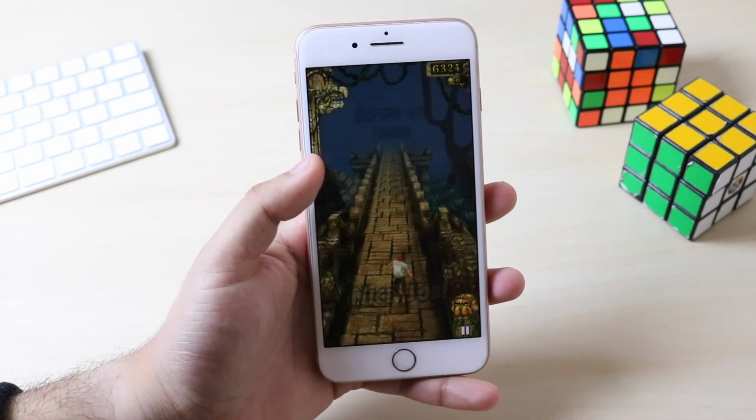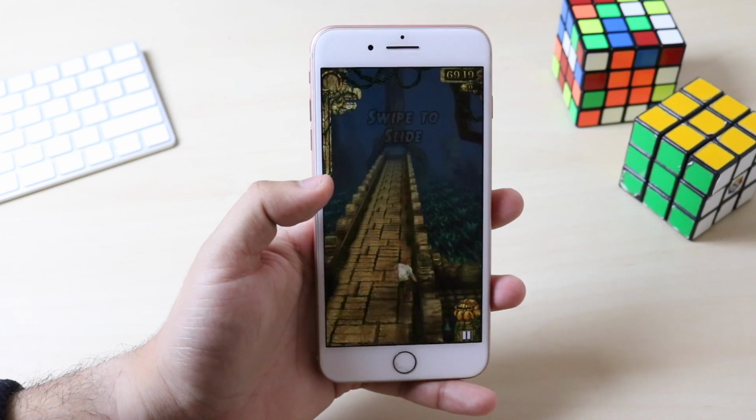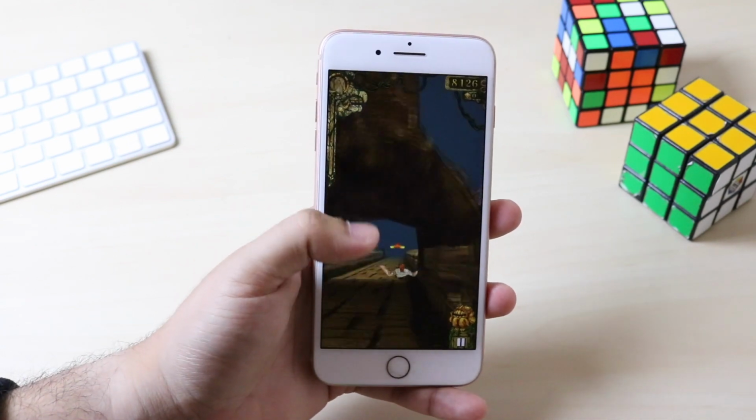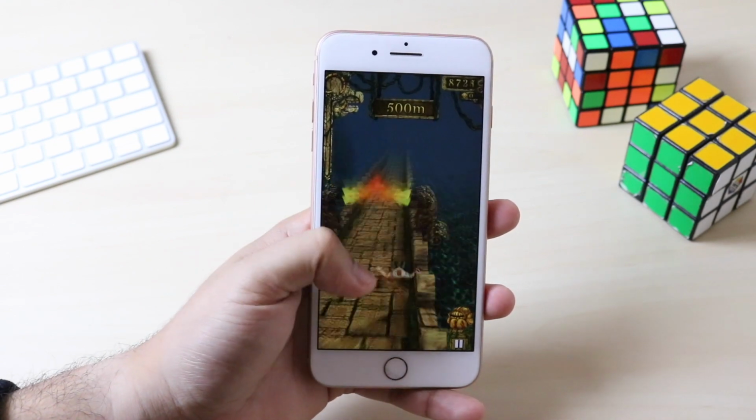It's not horrible battery life. I think standby time is pretty good. But if you're using it, you're going to notice that it's probably not as good as the 7 Plus. And your XS Max will probably have better battery life than the 8 Plus. And same thing with probably the iPhone 10.